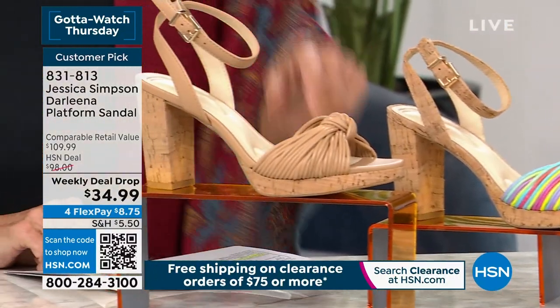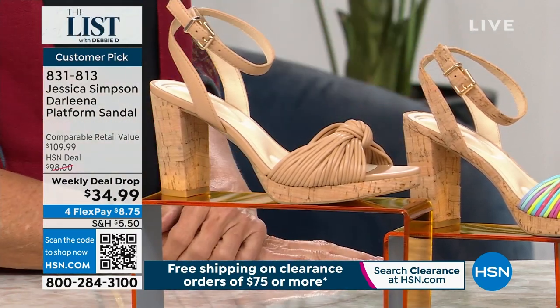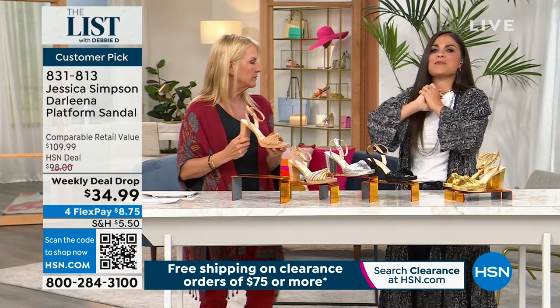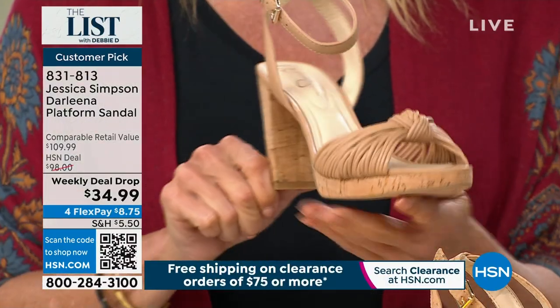And I get on my soapbox, if you do not have neutral shoes like a taupe, you do not know what you're missing. Absolutely. And I gotta tell you, this one is the perfect natural because it's going to mix and match with absolutely everything in your wardrobe. I say this time and time again: if you don't know what you're going to wear, always dress to impress with the shoe, right? We love to accessorize, ladies, and this would be a great place to start.